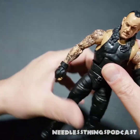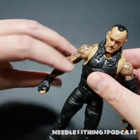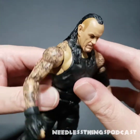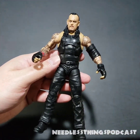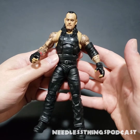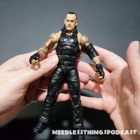Well, what year is it? That's an interesting thing to think about, too: do they have files of his tattoos, like, by the year? And we know in some cases they don't, because they get the tattoos wrong. But whatever. I'm not here to be snarky. I'm here to appreciate this Undertaker figure that celebrates 30 years of the dead man, an unprecedented run in professional wrestling, and truly an unprecedented character.